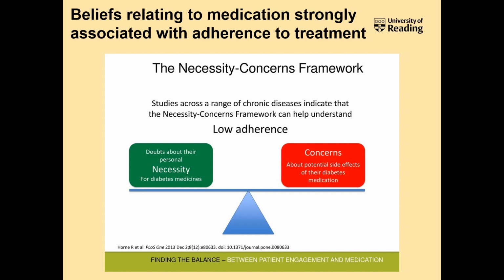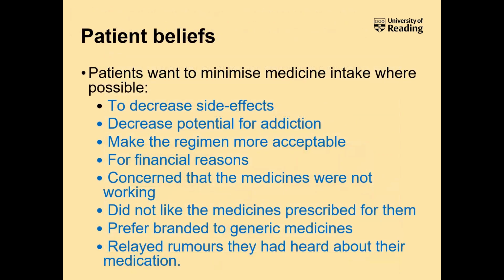So you can see here it's on a scale, and if their doubts about the personal necessity and their concerns are heavier or more than their realization of the necessity to take the medication, then they're more likely to be low adherent. So patient beliefs have a big impact on adherence, and you'll be learning about that elsewhere as well in other lectures.